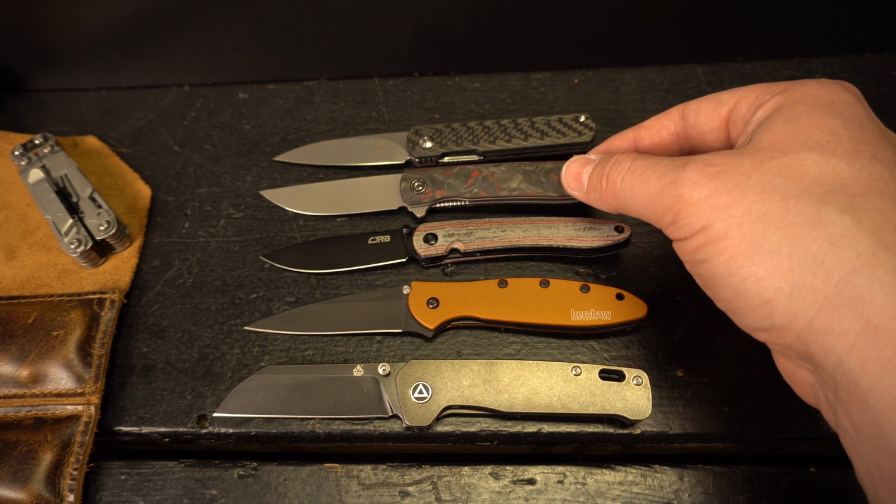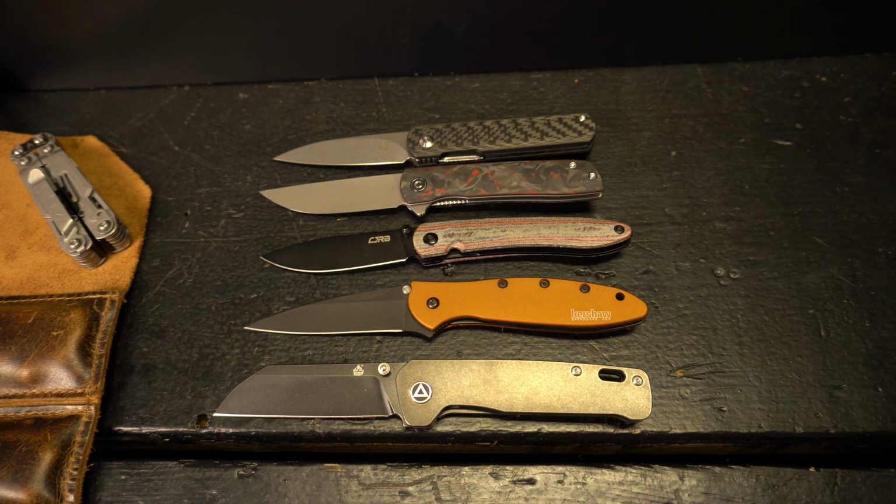Let me know what you think. If you agree, if you would change the order of any of these, or if you would replace any of these with something else. It could be a recommendation for something maybe I haven't had the foresight to check out yet.